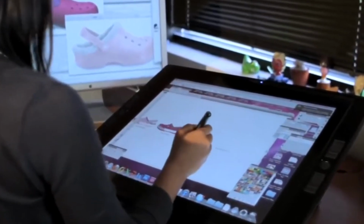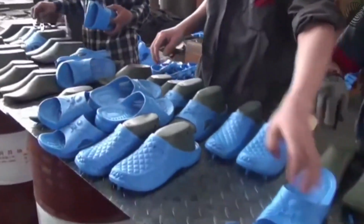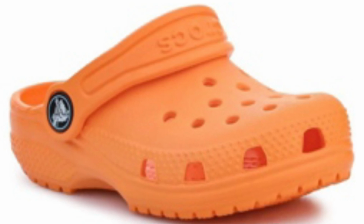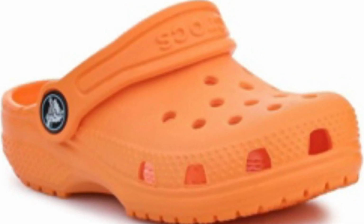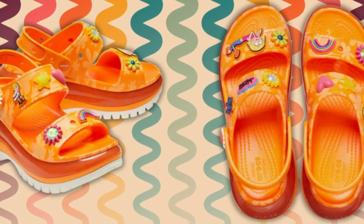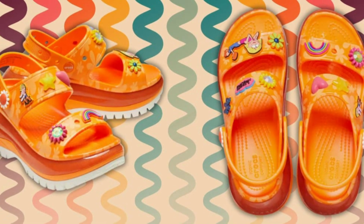Massive dyeing vats, each holding hundreds of Crocs, are filled with a special dye formulated for the foam material. Color scientists work tirelessly to create perfect shades, from subtle pastels to eye-popping neons. Want a Croc in tropical teal or blazing orange? There's a carefully crafted formula for that.